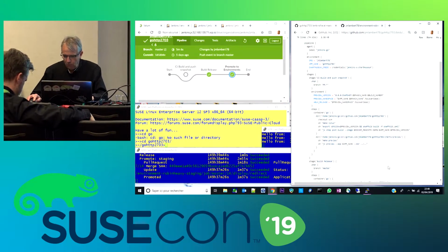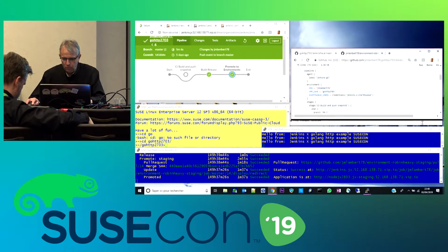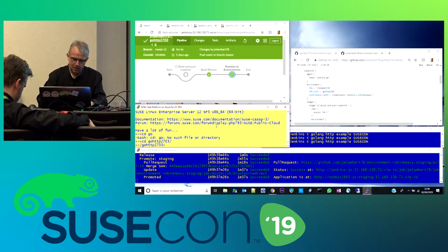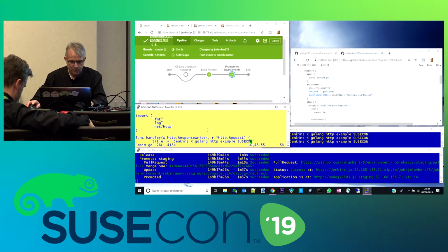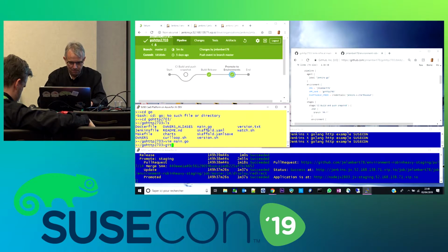Okay, so now if I go to a modification, here I have some files, so ls. I have a file that is typically main.go, vim main.go, sorry. It's very, very simple. So here I will just modify that to show you what is occurring. Then git add, git commit.